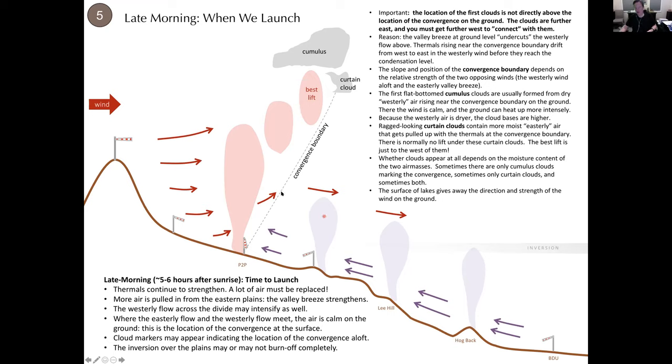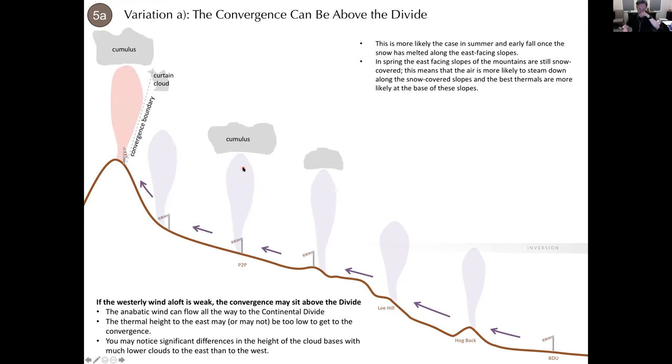So our challenge always is, how do we get here, right? We'll get to that in a moment. And there are some variations to this theme. Sometimes this convergence can be all the way to the continental divide. This happens, for example, if the westerly wind is not particularly strong. If you get a fairly modest wind, then the convergence will set up over the mountains.